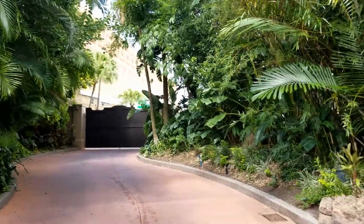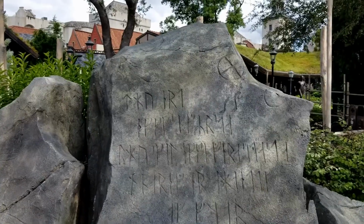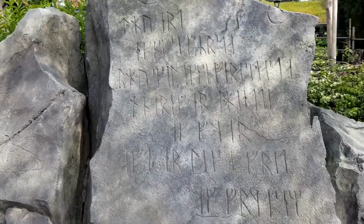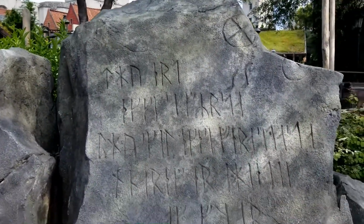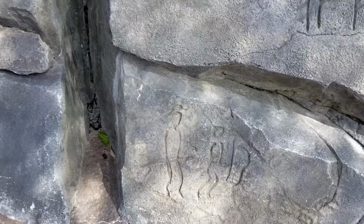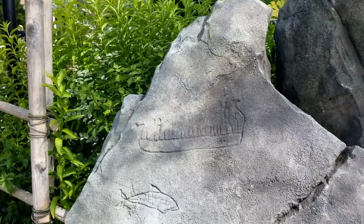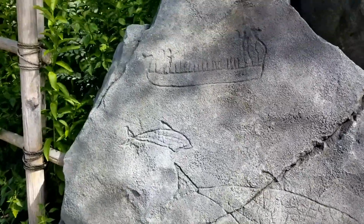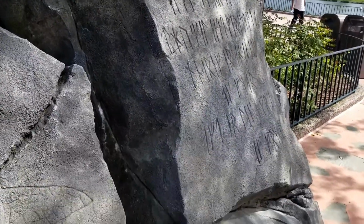See a little construction going on back there. But one of those things I notice when there's no crowds is this rock says something. I'll have to look it up online. There's carvings on it. Some carvings down here. Looks like some carvings of fish and a boat. Maybe they're fishing or whaling. Something I've never noticed because there's always a crowd here.